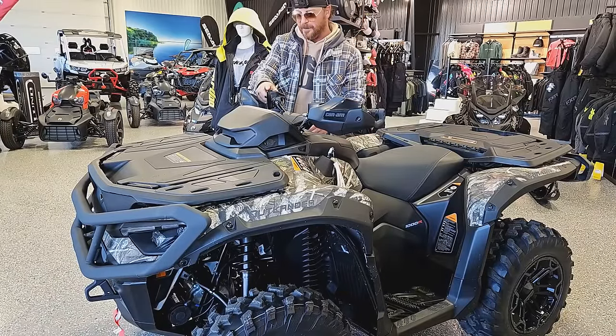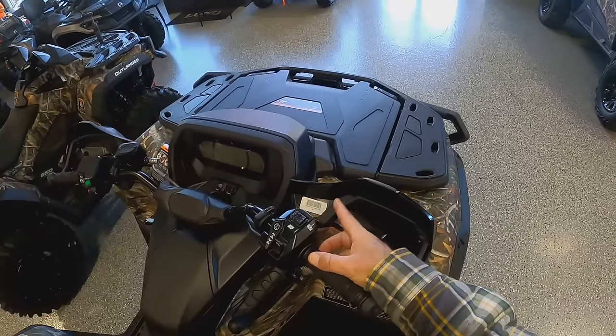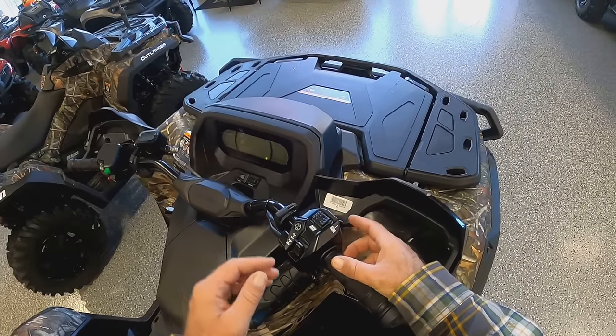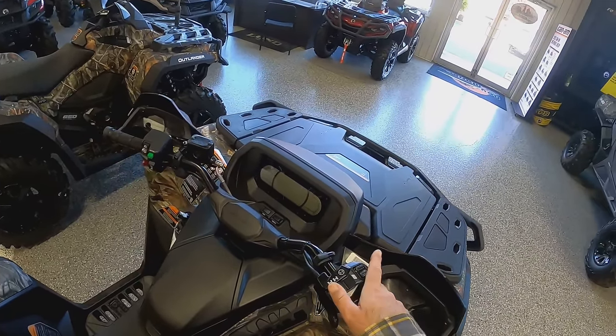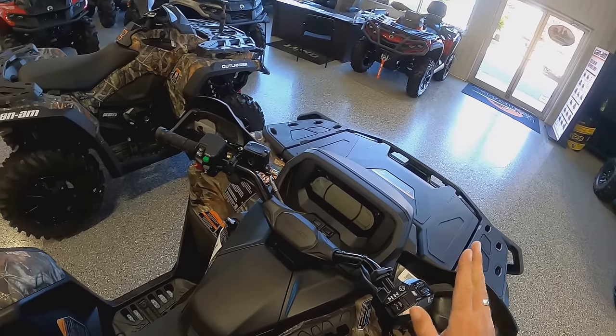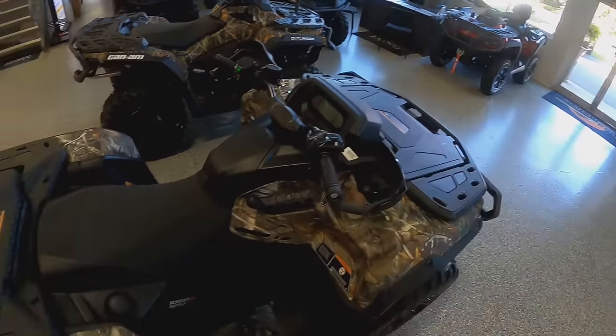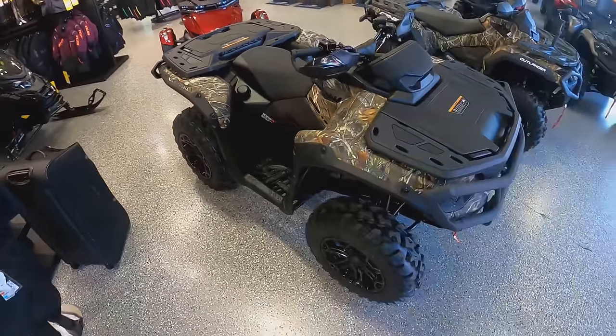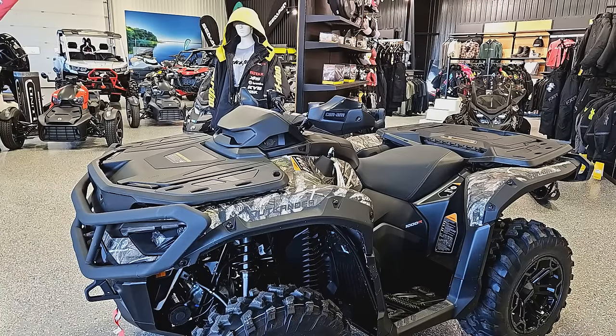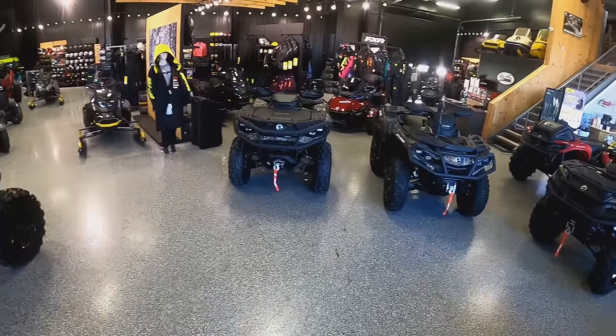Also, you're getting the IBC intelligent braking control. So you got your three levels of engine braking right here, and your ITC intelligent throttle control, right? And as well as your full locking front diff. Very great. You get all the bells and whistles with this unit, right? So at 101 horsepower, pretty damn cool. Really all we have left is to try it out. I can't wait to get one of these out and see what it's like in the mud.